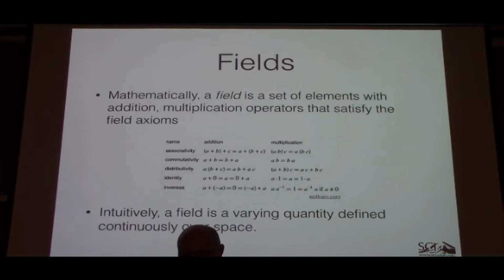So, data representation. I think if there's one concept that ties together all of scientific visualization and probably scientific computing, it's the concept of a field. Mathematically, a field is well defined. It's a set of elements, often a finite set, that have addition and multiplication operators which satisfy the field axioms. These are very familiar to anyone who's had math as an undergraduate: associative, commutative, distributive, has an identity and an inverse. So a field is very well defined, but it's also very vague and generic.